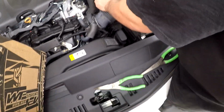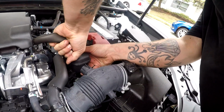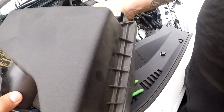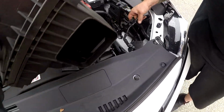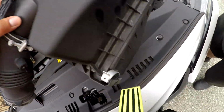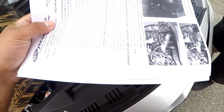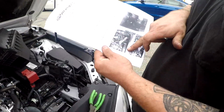You just remove that clamp. Yeah. That sensor's gonna come off though, but there's the air box out. All right. Find out what you gotta take out to get it. Yeah, so basically what he just did was he removed the clamp off of this, unplugged that, and took the sensor harness off of that. Okay. I think this does have to come out though. This is for the V6, so. No? Still right there.